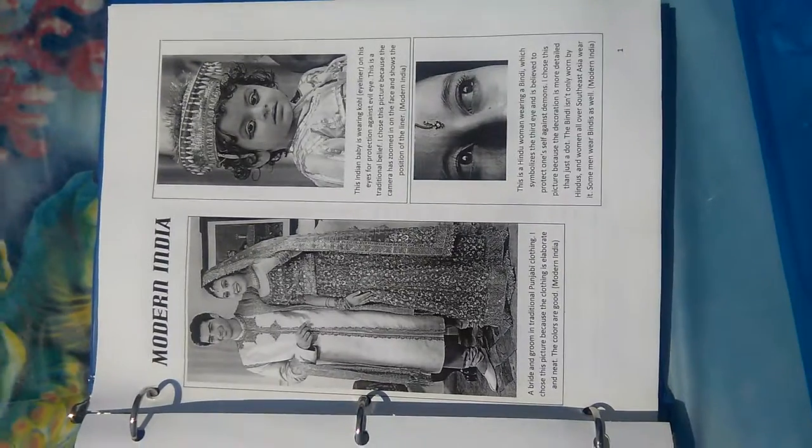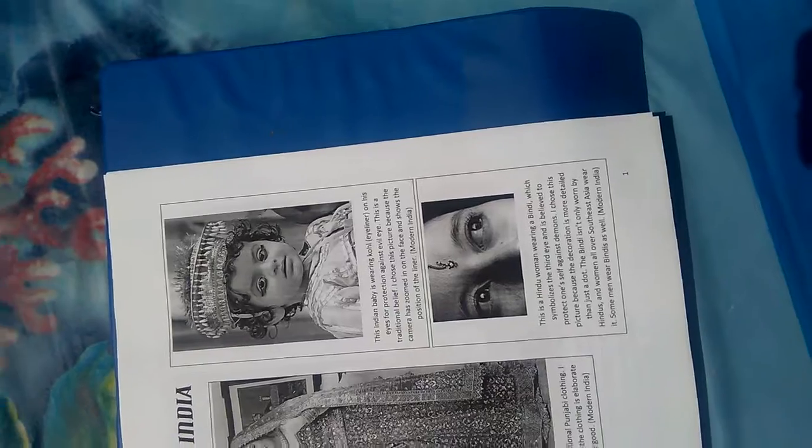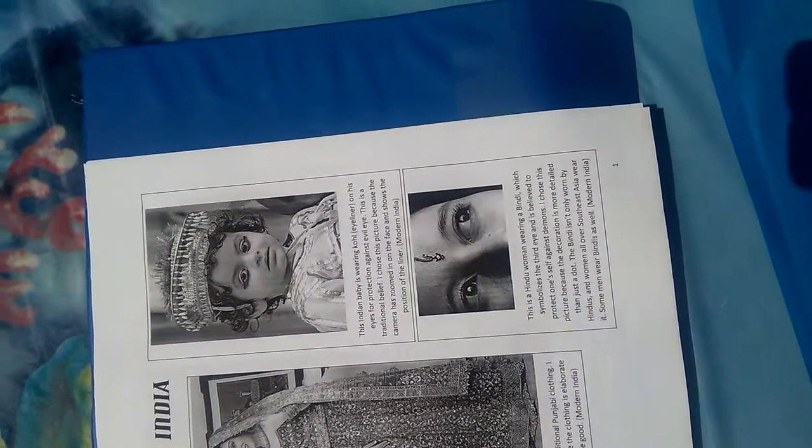I chose this picture because the clothing is elaborate and neat, the colors are good. Modern India. The Indian baby is wearing kohl eyeliner on his eyes for protection against evil eye. This is a traditional belief. I chose this picture because the camera zoomed in on the face and shows the position of the liner.